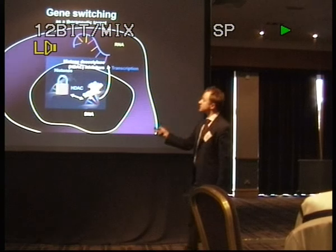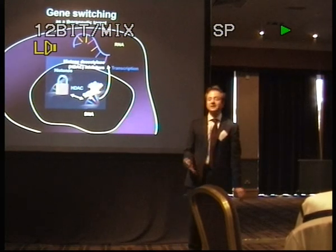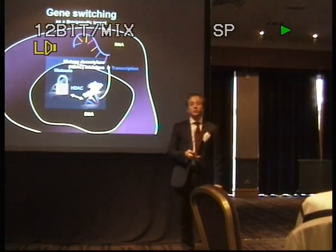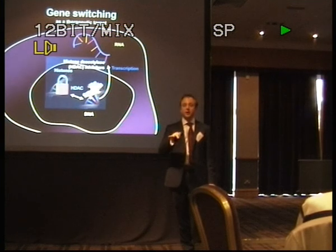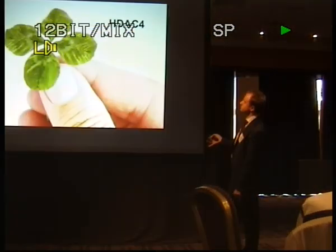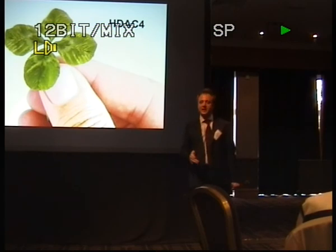So there are these drugs called histone deacetylase, or HDAC inhibitors, and based on genetic work, one of the top HD researchers, Jill Bates, identified HDAC4 as the most promising of all of the HDAC enzymes as a means of slowing down the progression of Huntington's disease in animals, in mice. So HDAC4 is the one that CHDI is now focusing its efforts on.